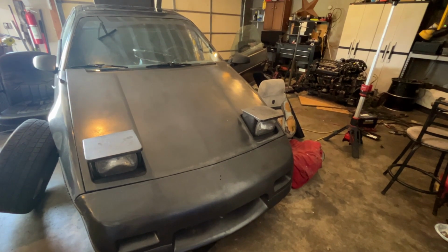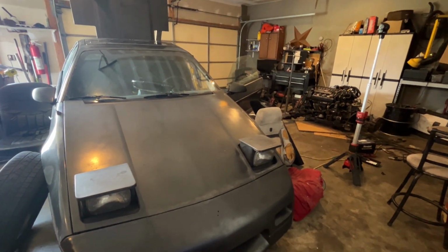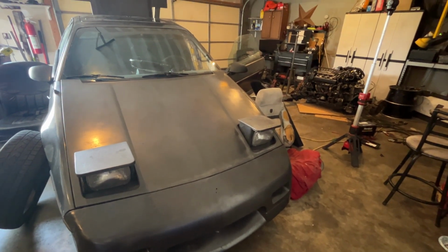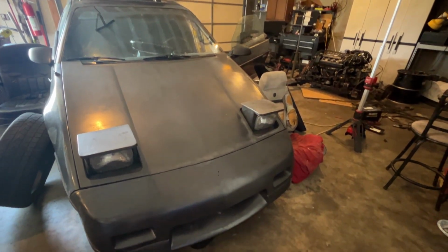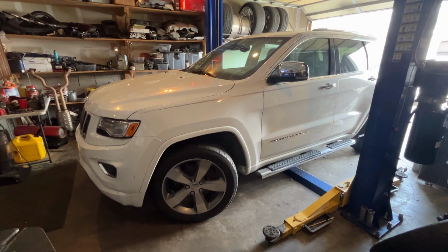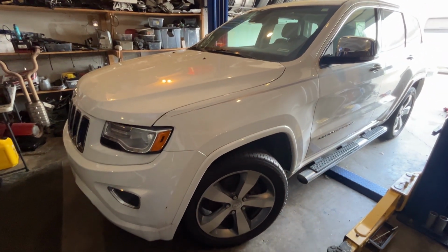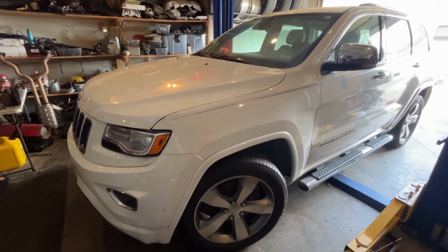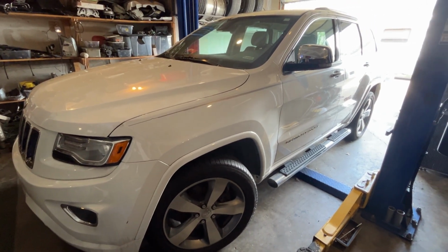So we didn't actually stage these cars, but I was just going to show you what else we have in the lot. Of course, there's the Fiero, which is slotted for a Northstar swap. If you haven't seen our other videos talking about that, please check it out. And over here we have just a Jeep with a Hemi in it that we acquired last year. Don't know exactly what we're going to do with this one. Fix it up, sell it, keep it, who knows. Maybe you guys have some suggestions.